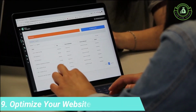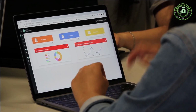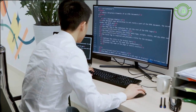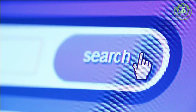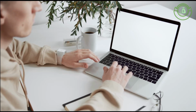Step number 9. Optimize your website for search engines. Search engine optimization, or SEO as it is widely known, is by far the most important process to grow an online business. SEO is suitable for all kinds of websites, all kinds of online businesses and all platforms. People use search engines on a daily basis to find answers, products, and ideas, and the way to increase the visibility of a website on search engines is through SEO. SEO will help you get more targeted traffic that will lead to more sales, build a community around your brand, and establish your business as one of the leaders in your niche.